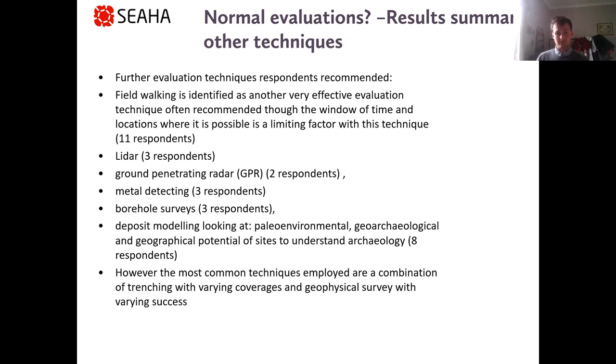And going back to some of the talks this morning, it seems to be becoming more and more a very useful evaluation technique: borehole surveys and then deposit modeling and creating predictive models seems to be a very useful way of evaluating our landscape. But what I'm saying is our most common techniques, which we still use in this country, are evaluation trenching, covering a large area. And often the other techniques are used with evaluation trenching. So we still need to understand the risks associated with evaluation trenching.